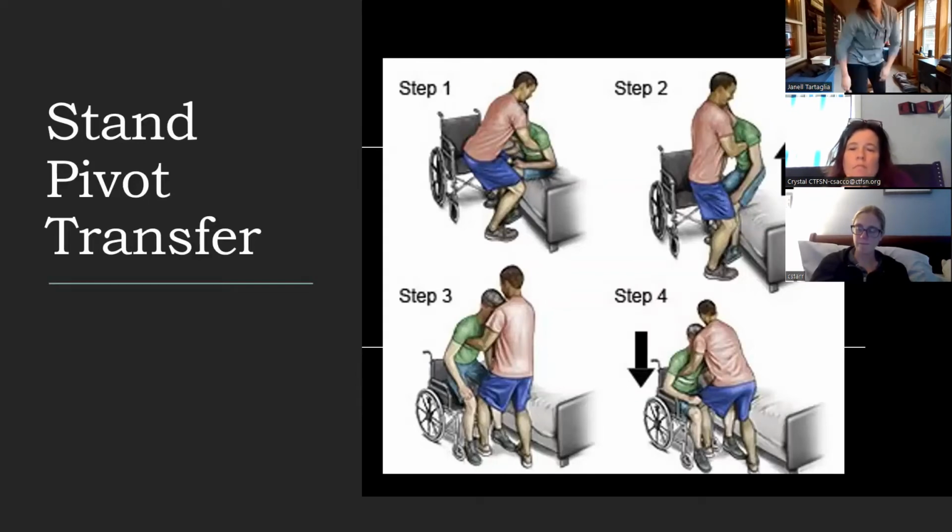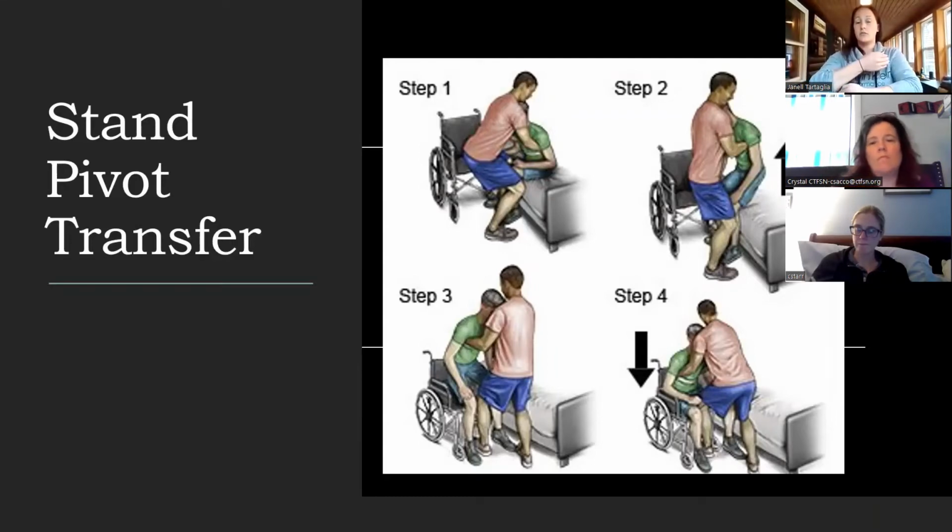It's very simple, that's why we call it the stand pivot transfer, because you're essentially just standing up with the child or with the adult, holding on to them very tight from underneath the arms. You don't want to be holding up from the arms. You want to bear hug them, like a really big hug. And this allows that child or person to put the weight through their feet, which takes a lot of the weight off of you. So they're putting their weight through their feet, and you bear hug.